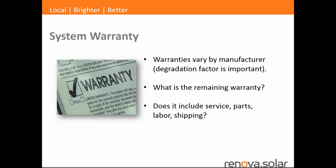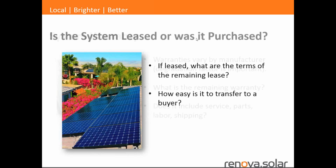So if a system or a panel goes down, that homeowner now will have to pay a day or two of service for 1 or 2 service technicians to come out to the house. They'd have to pay for the shipping of the parts. The panel itself is typically warranted, but all the ancillary items are not. So again, good questions to ask and to be aware of.